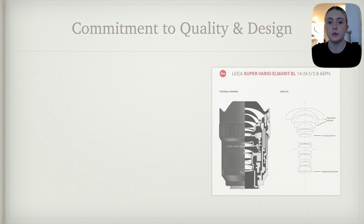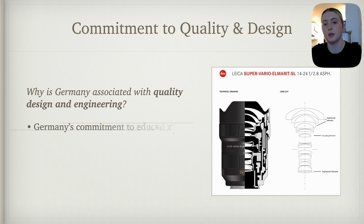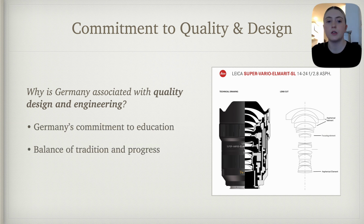Why is Germany associated with quality design and engineering? Germany's history with producing quality products began in the period of industrialization in the 19th century. This period saw growth for Germany, allowing the latter years of industrial period production in Germany to find success. Major industries that saw growth during this period were coal and steel. This paved the way for the latter years where chemical and technology fields saw growth.